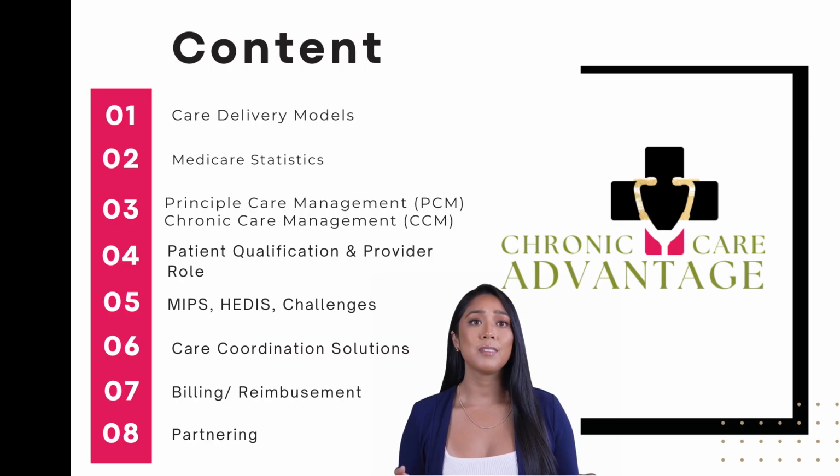This presentation will be divided into two sessions. In this session, we will discuss Medicare statistics, Medicare's chronic care management program including principal care management, and finally, patient and provider qualifications. In part 2 of the presentation, my colleague Raj will review the challenges of Medicare's chronic care management program, quality measures and care coordination solutions, billing and reimbursement, and partnering with the best care management service to expand your team to improve patient outcomes at no cost to you.